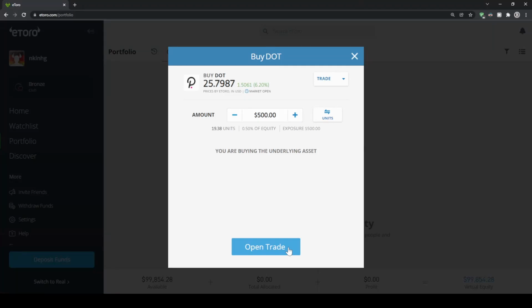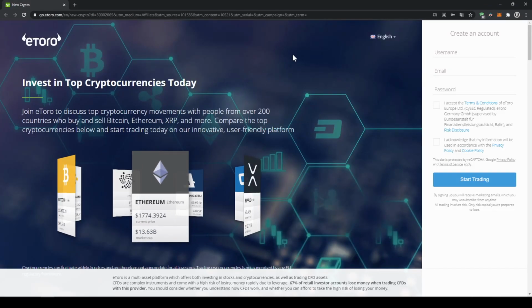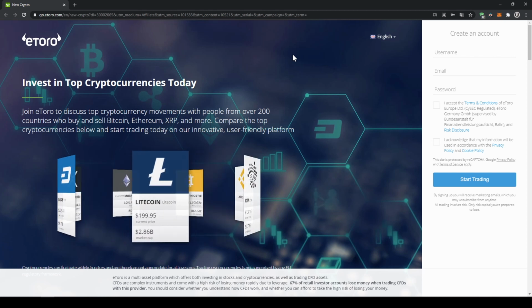In this video, I will show you how to quickly and easily buy the cryptocurrency Polkadot on eToro by using PayPal. I will show you step by step how to create an account, how to deposit money with PayPal, and how to make your first purchase. eToro is available in almost any country. Just to mention a few: North America, Europe, India, and many more countries are able to use the platform.